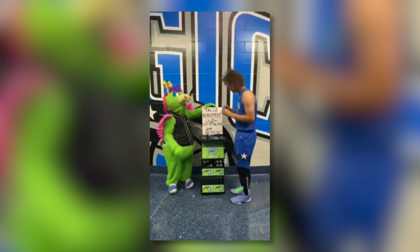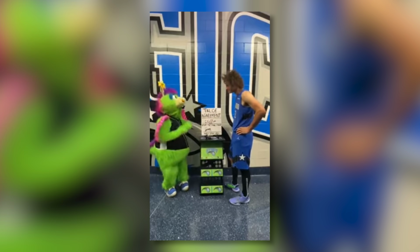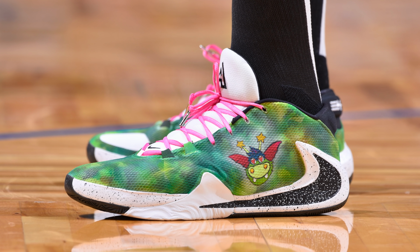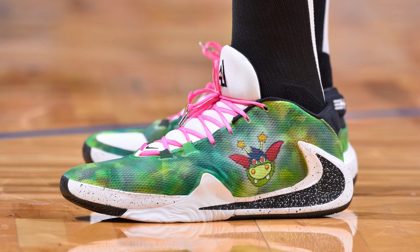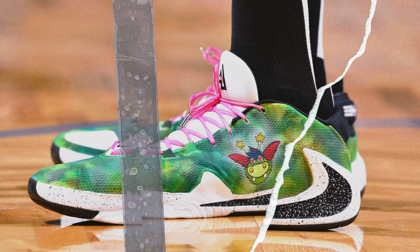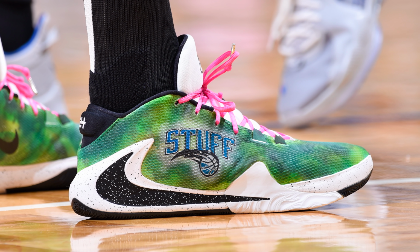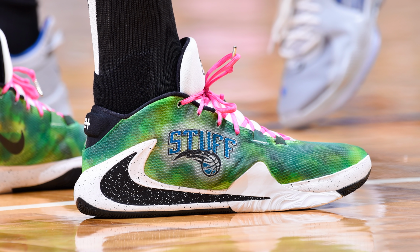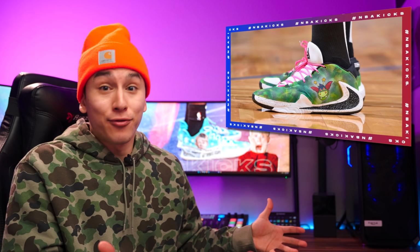But since joining the Magic, Lopez and Steph, the team's mascot, have called a truce, and apparently, Steph has come bearing gifts with this custom pair of kicks which feature a portrait of himself on the upper, alongside some pink laces which really pop off the silhouette. According to Lopez, Steph gifted these to him during Christmas, so you gotta wonder if he's thinking about calling a truce with some other mascots in the league, because if they're just gonna keep giving him awesome sneakers like these, he should probably think about making all his enemies his friends.